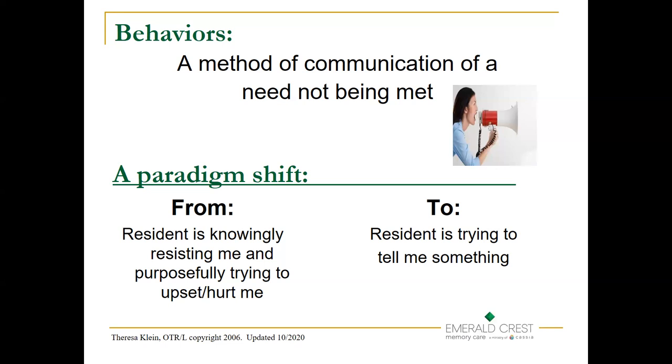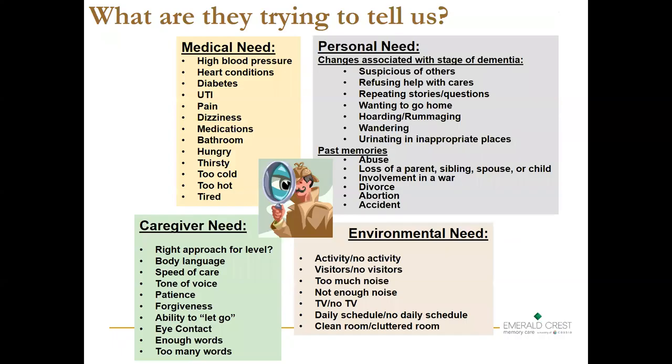When a resident's having a behavior, those are the things that you need to think about. What is my loved one trying to tell me? And on the next slide here, there's several different areas of need that they might be trying to tell you something related to. Is it a medical need? And I won't read through this whole list, but is it something they're feeling that they need and they can't tell you? Because they have dementia, because their ability to communicate is impaired, they may be doing certain things or actions to get your attention and indicate that they're hungry or thirsty or have to go to the bathroom.